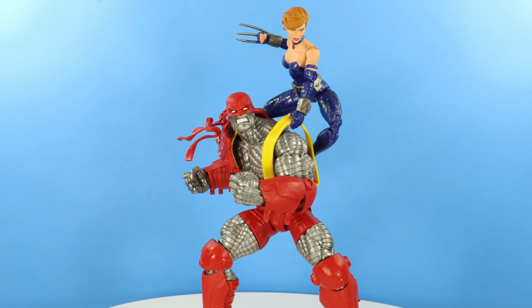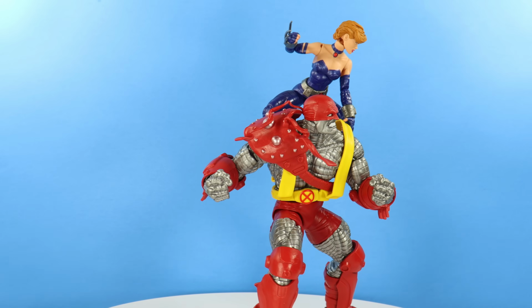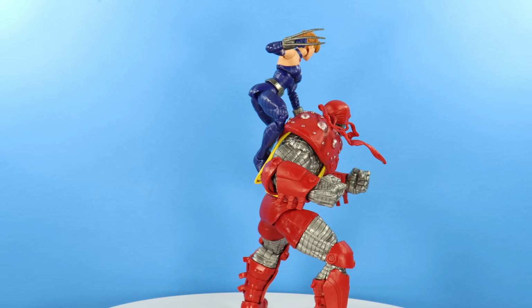I strongly believe that Colossus, like a few of his wave mates such as Iceman, Magneto, Sabretooth, and arguably Shadowcat, are the best figures representing these characters in the Legends line.